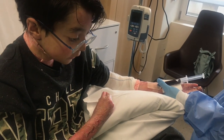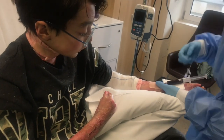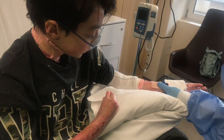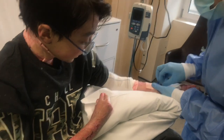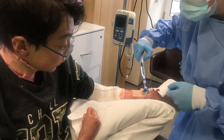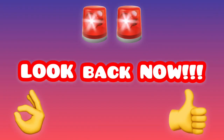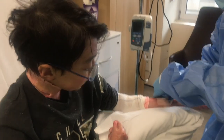So she's still filling the syringe up with all the blood, and now she's getting the tube, which you attach to the cannula so it can stay in. So now she took the syringe out with the blood and she put this in. She's now flushing me with cold water. It's salty water, basically. Look back now! She's just flushing through the cannula.